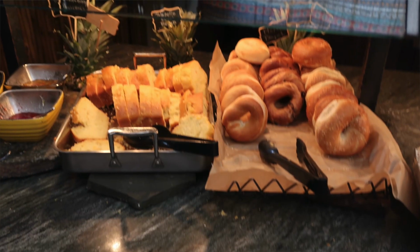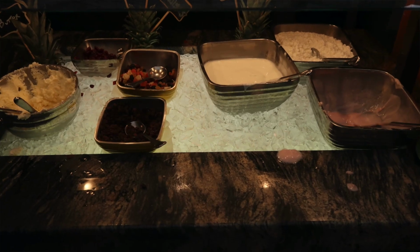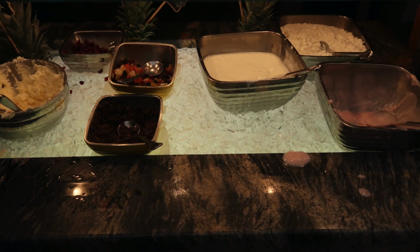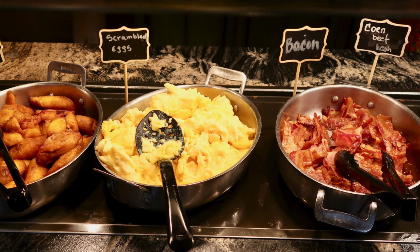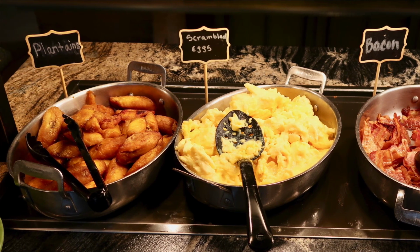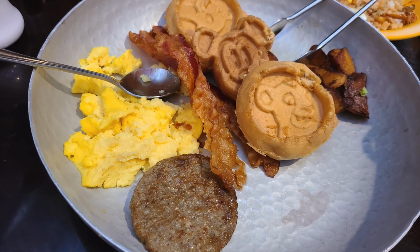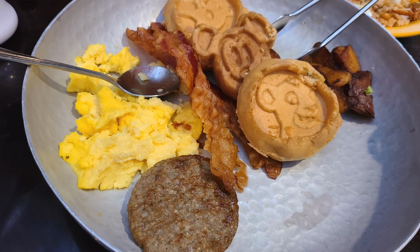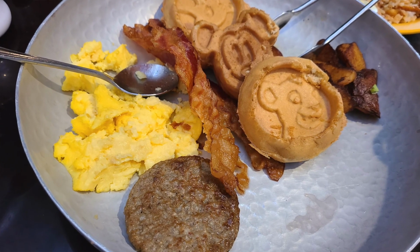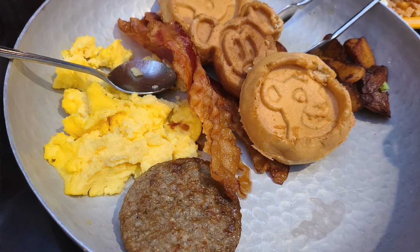There are croissants, multigrain bread, cornbread, served with whipped butter, chocolate hazelnut spread, and strawberry preserves. There's an assortment of fresh fruit and yogurt, and the main breakfast platter consists of scrambled eggs, Mickey and Simba waffles, Durban chicken and egg curry over jasmine rice, and bacon, sausage, and roasted potatoes. So this is something a little not traditional. So you get an African flavor, but your whole meal isn't African inspired.